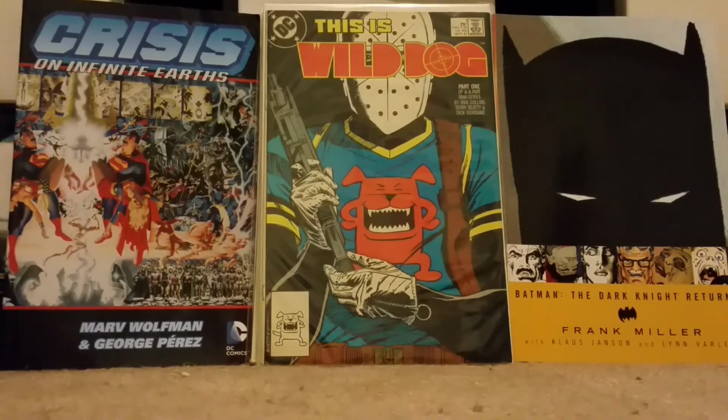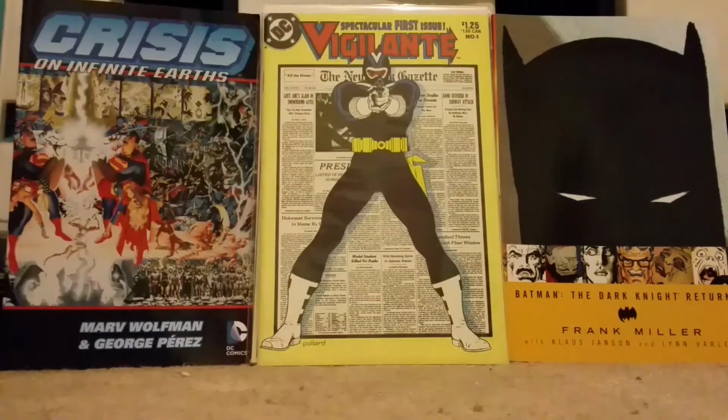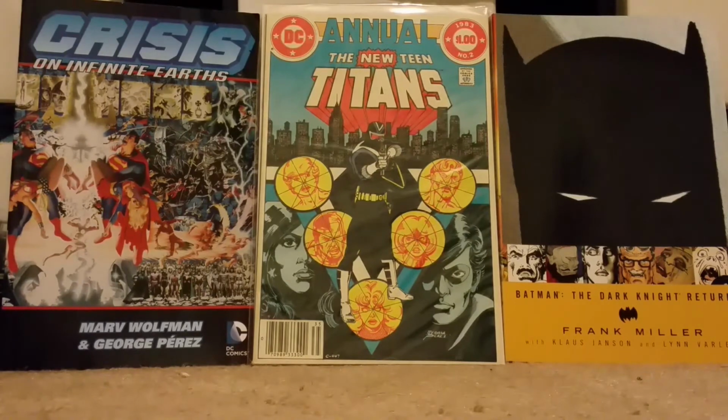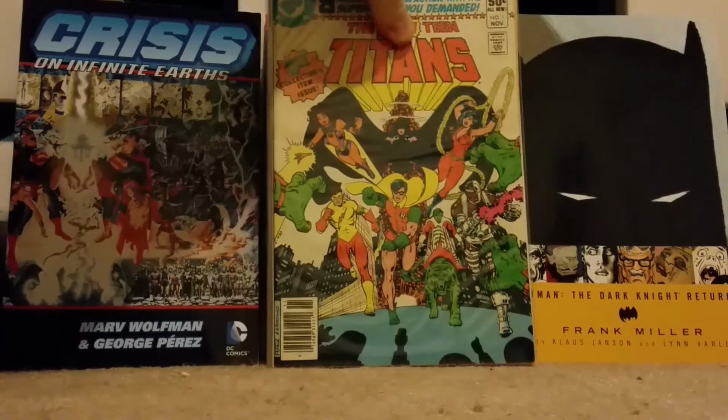Wild Dog number 1. First appearance of Wild Dog. Vigilante number 1. And the New Teen Titans Annual number 2. The first appearance of Vigilante. And my last stack of DCs.